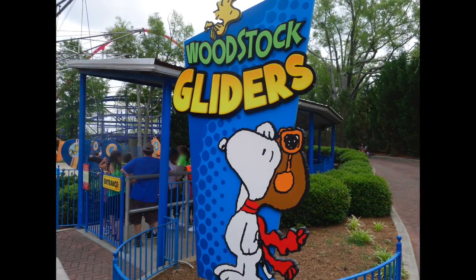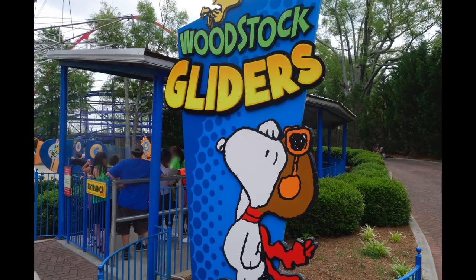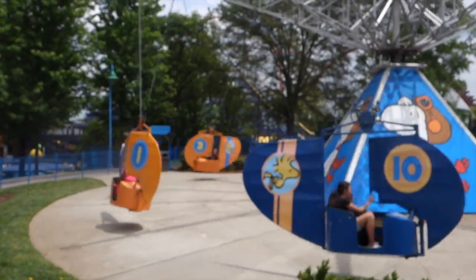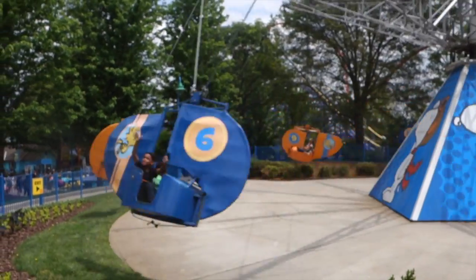Woodstock Gliders is a flying scooter ride that opened at Carowinds in 2005 and has a very rich history. You sit in a flying scooter with a very large rudder in front of you. You can move the rudder left and right to control your angle and speed. It's a 3-minute ride. Kids between 36 and 44 inches must be accompanied by a supervising guardian.